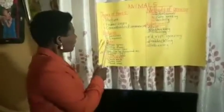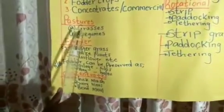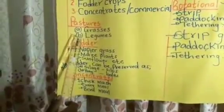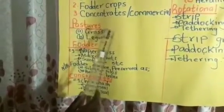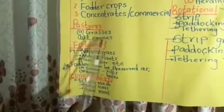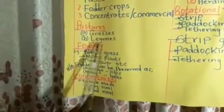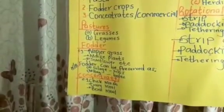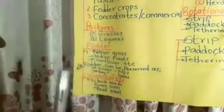Now let's move down and look at pasture. Pasture can be classified into two. It can be classified into grasses, and it can be classified again into legumes. For grasses, we have examples like Kikuyu grass, star grass, savanna grass, and many others. Talking about legumes, we have desmodium, clovers, glycine, among others.